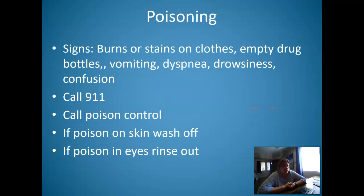Poisoning, if you are taking care of someone who has poisoning, or they've gotten into something, whether it was accidental or whether it was intentional, and some signs of that might be burns or stains on their clothing, empty drug bottles, vomiting, shortness of breath, which is dyspnea. So we said DYS in front of a word is difficult. PNEA, pnea, is the root word for breathing, so dyspnea is difficulty breathing, or drowsiness or confusion. We want to call 911. And we also want to call poison control.